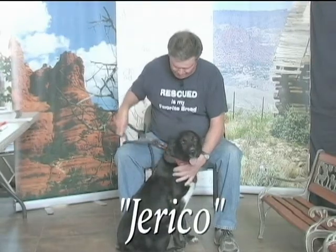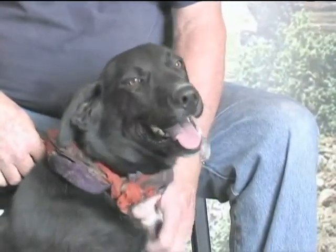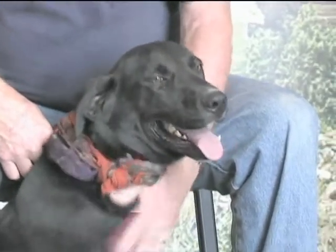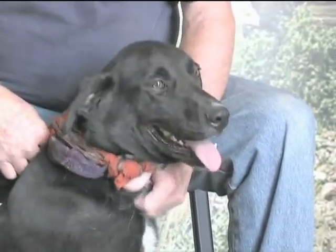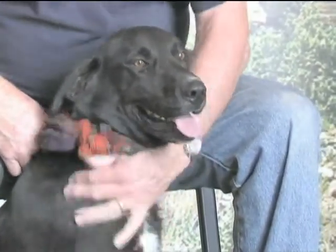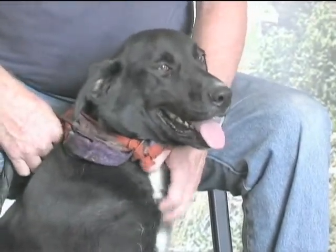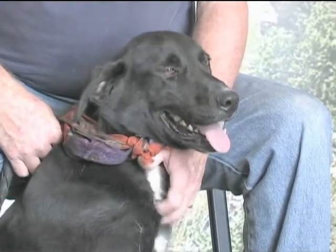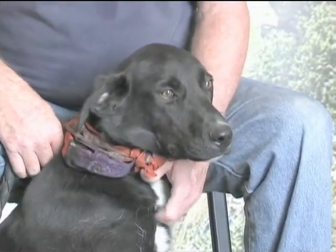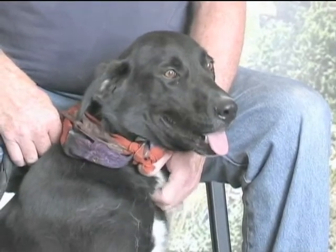This beautiful guy is Jericho. Jericho is a 3-year-old black lab mix, got a wonderful temperament to him, gets along with people fantastically. He's a real lover. He likes to give you kisses. He likes to jump on you and cuddle with you and all those good things. Does pretty good with other dogs. He's not aggressive toward them, but he's got a high activity and energy level, and when he gets together with other dogs, he's so rambunctious that sometimes other dogs don't quite know how to react to that.